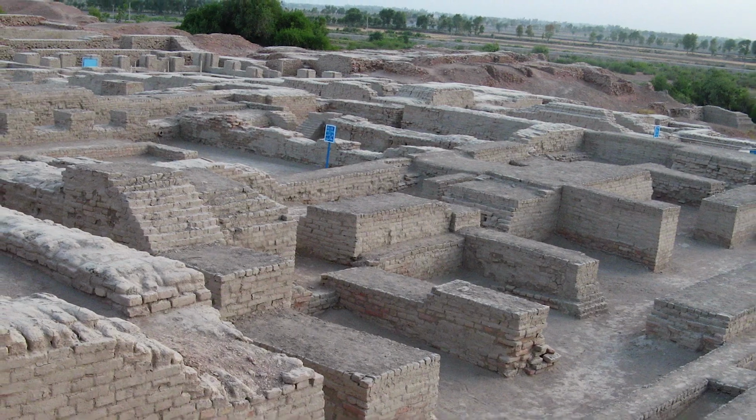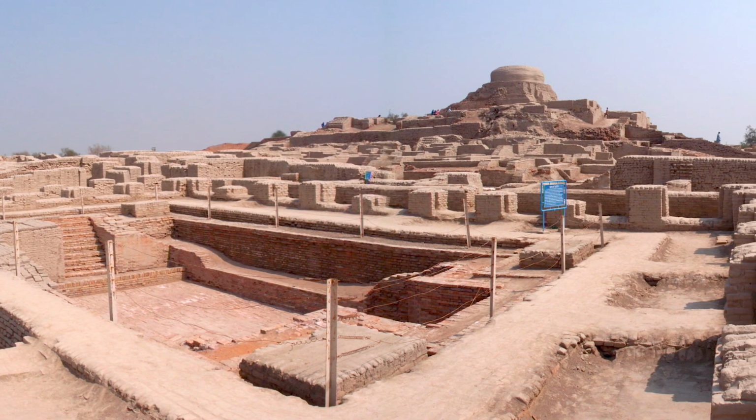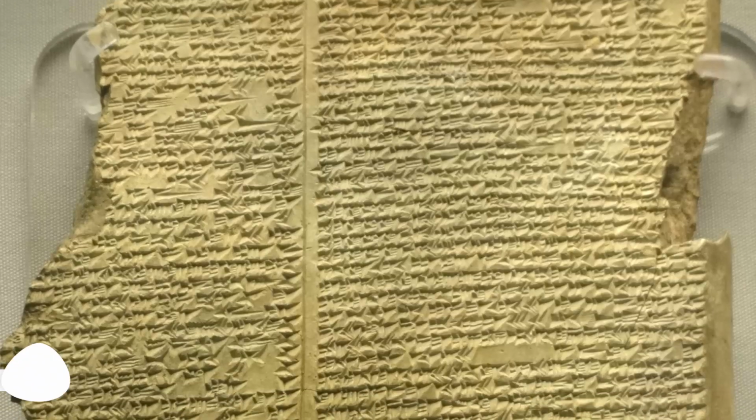Evidence has revealed that the Indus people loved games and toys. In fact, a game very similar to our chess of today was found on site, and it's believed they may have been the original inventors of dice.